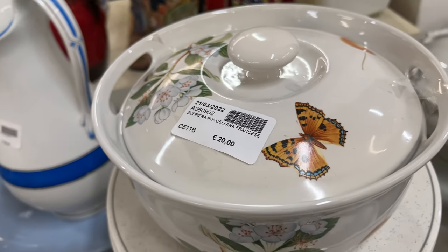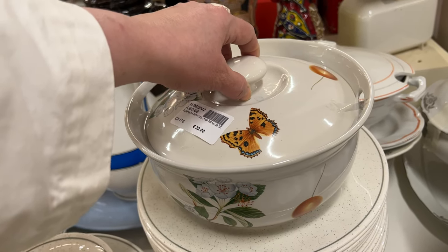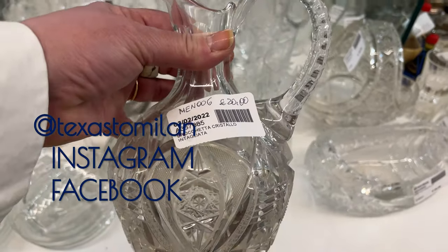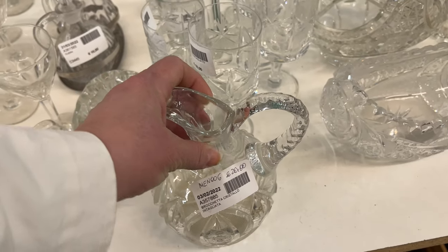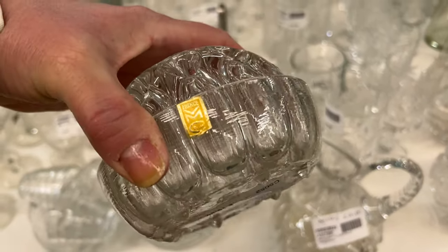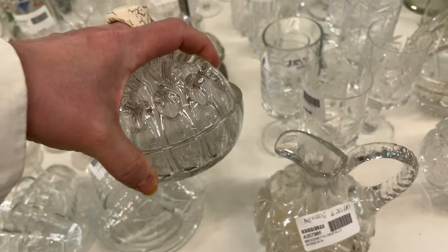The soup plate, very, very springy. Very sweet for $20. Lots of good glassware and crystal, both. They're kind of all mixed together. I had to stop myself from buying any more of these. I have two. I don't need any more, but every time I see one, I'm like, oh, I want to buy another one. I don't need it.